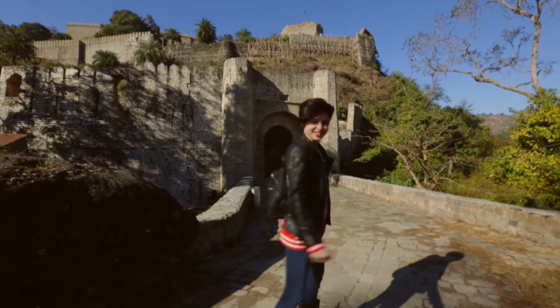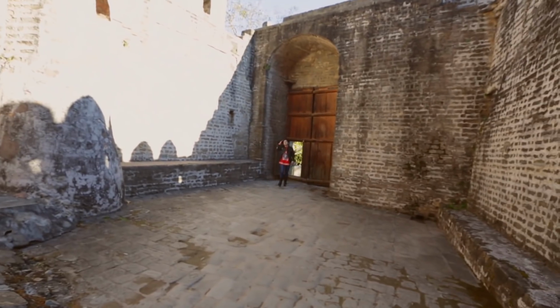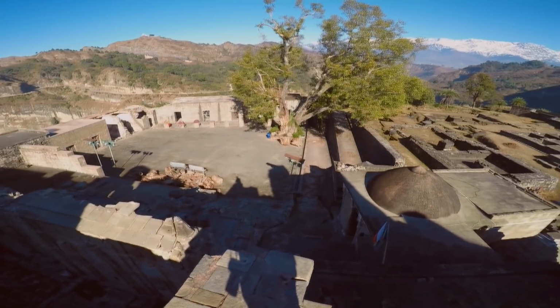So we are outside the Kangra Fort, which was built by the royal Rajput family of Kangra. Let's take a look. So this fort is the largest fort in the Himalayas, and it is probably the oldest dated fort in India.